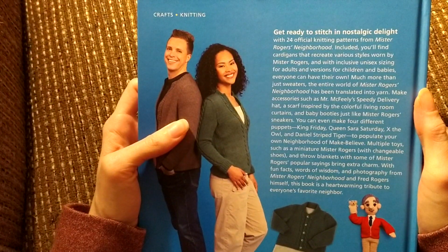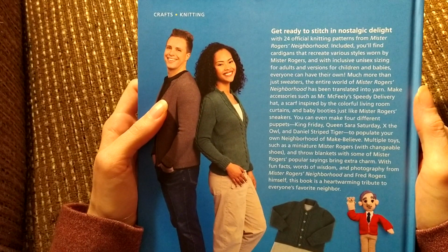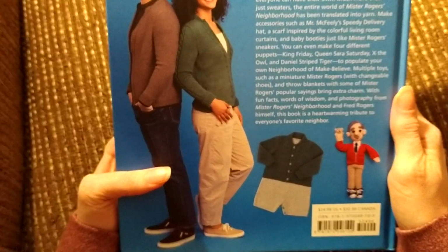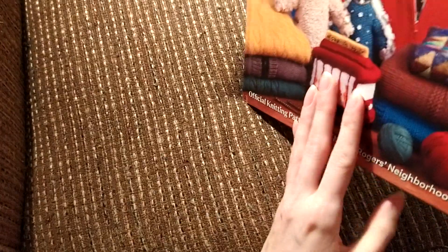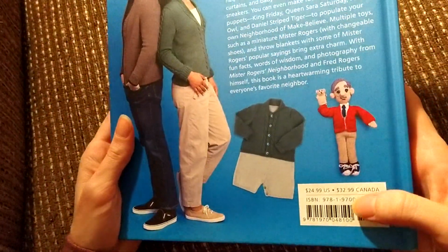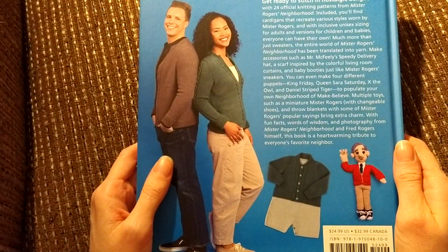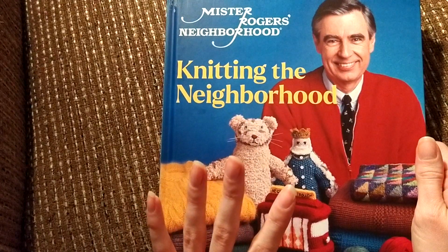I think this book was released in November 2022, and I didn't know it existed until this week. As soon as I saw it, I knew I had to get it. It didn't really have much of a preview online as to exactly what was in it. I knew there were some sweater patterns and some toy patterns, but it didn't have a full list. This book is $24.99 US. I can't remember if I paid full price on Amazon or not. I was just so excited to get it that I went ahead and bought it.